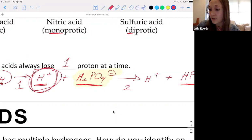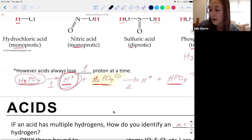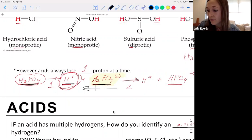I don't want to confuse anybody, but we could recombine the H plus and this and remake H3PO4. So in that case, it would be receiving a hydrogen. But it can also, like we wrote, still give away a hydrogen. It could go either way, but how it behaves depends on what it's in solution with. If it's in an aqueous solution with a really strong base, it might act like an acid. But if it's in solution with a really, really strong acid, it might act like a base.